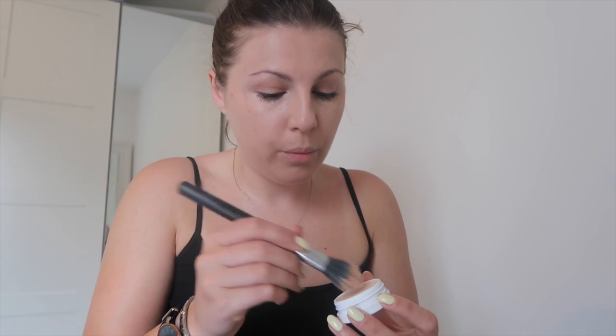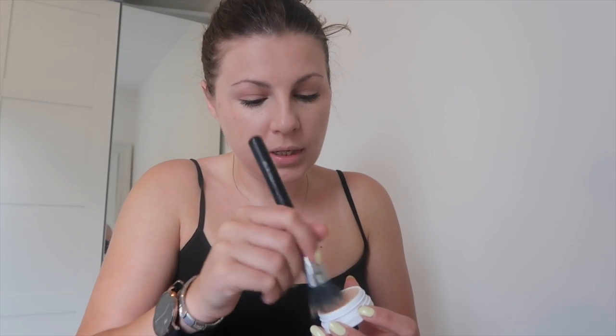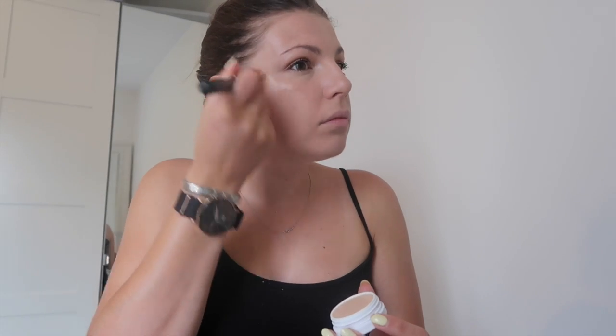I know I did the liquid highlight, but I really want to try this Colourpop Lunch Money highlight and see whether or not it's any different to the eyeshadow. I don't know, maybe I was just expecting too much.